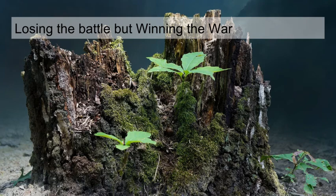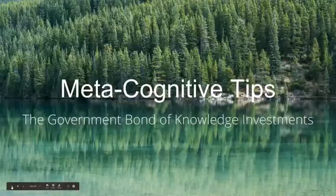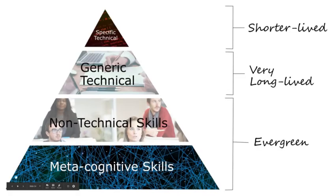There's also something to be said for, and I touched on this earlier, that sometimes the technologies you invest in don't actually win, but you can still gain a great deal of knowledge and some value from them by looking at the larger trends and patterns and the more general things. If we look at this pyramid here, even if our specific technical skill doesn't pan out, we can still look at the general patterns that technical thing entailed, and we can still gain a lot of generic technical knowledge, even though the specific stuff might be wasted.